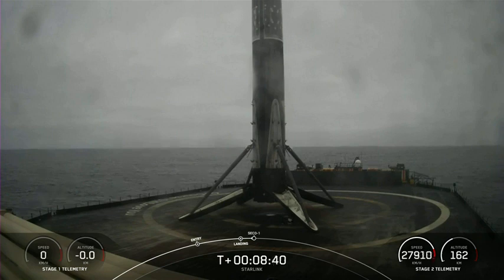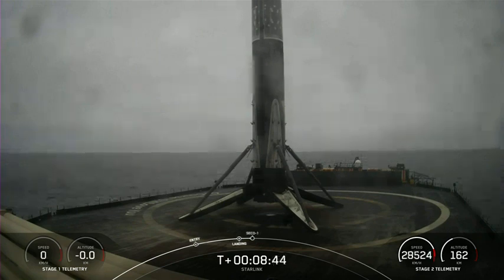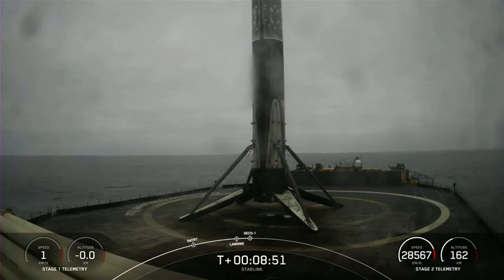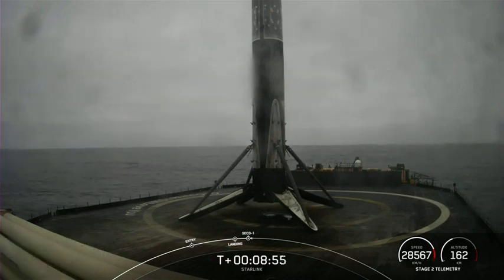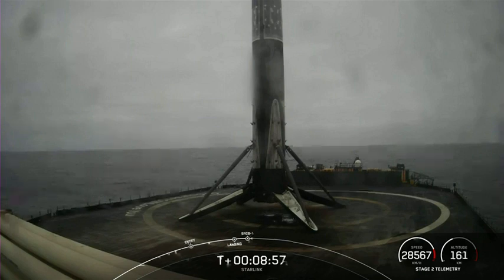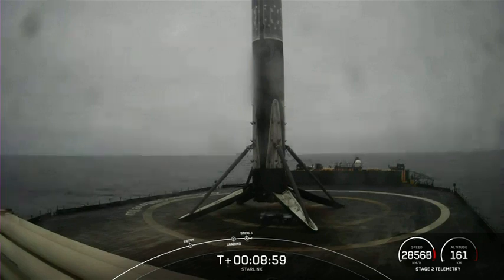Expected loss of signal, Vandenberg. Including Falcon 9 and Falcon Heavy missions. MVAC shutdown. And if you heard those callouts, we also had successful SECO 1. And we're currently awaiting nominal orbit insertion. And there's that callout for nominal orbital insertion.